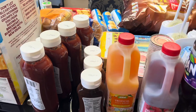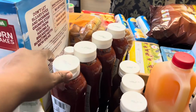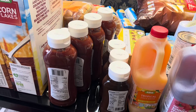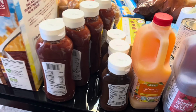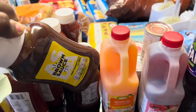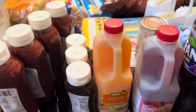Okay, so we have our ketchup. The ketchup at £1.15. These are the ketchup, £1.15. I bought 4 of them, so you guys can see. And then this is brown sauce. The bottom one is brown sauce. The brown sauce is 62p for one. Yeah, this is their new packaging now. So that's 62p for one.